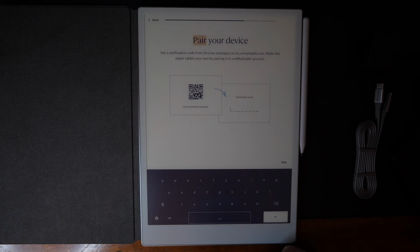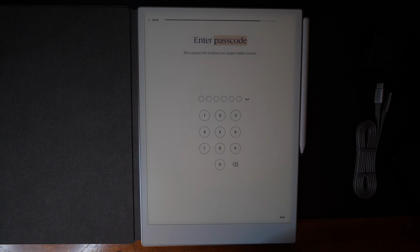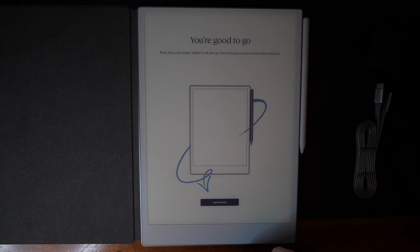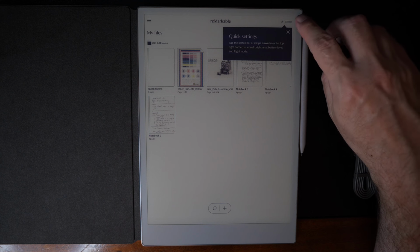We're going to pair it to a reMarkable account. Okay, so here we are pairing to my existing reMarkable account. I just used my phone basically and logged into my account, and that was it. So we're paired. I'm going to go ahead and skip the passcode. I don't need that. All right, I'm right-handed. And we are good to go. Syncing all my files there. And the device is fully charged.